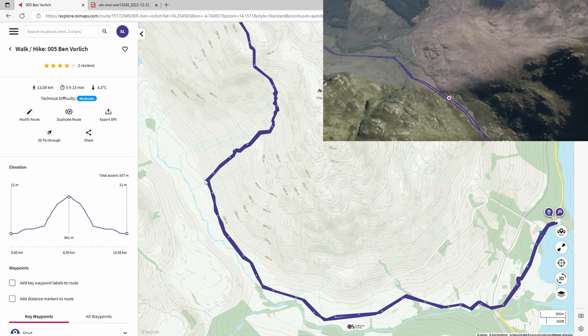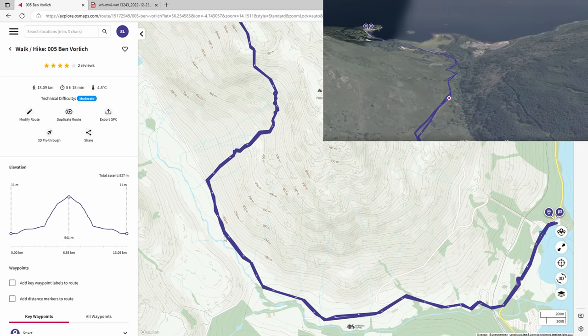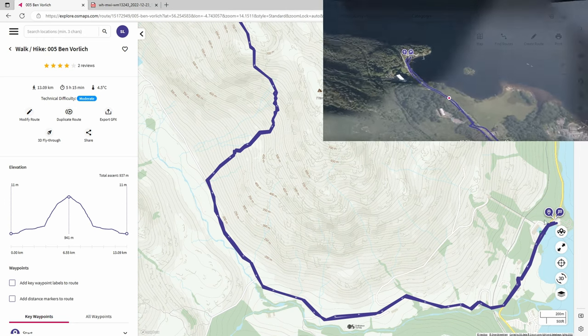I brought a bicycle on this walk, so from this point you just sat on your bike and just coasted all the way back down to the car park.